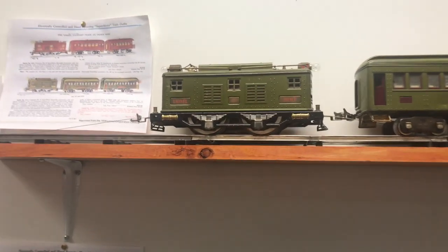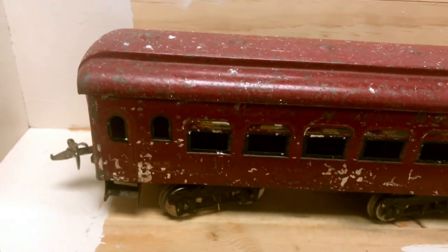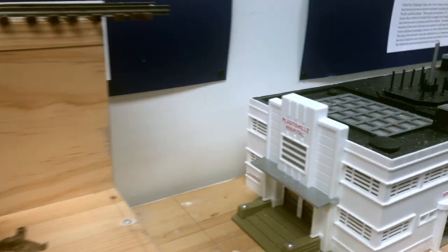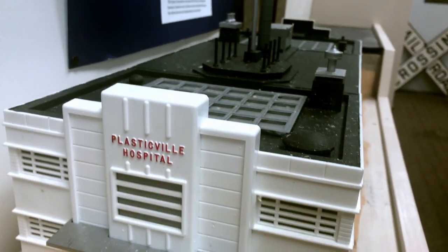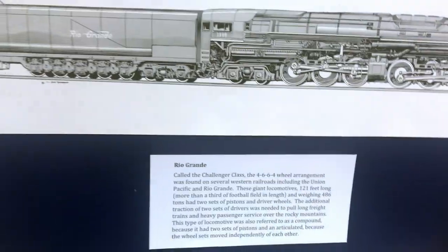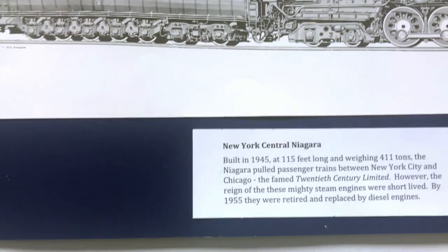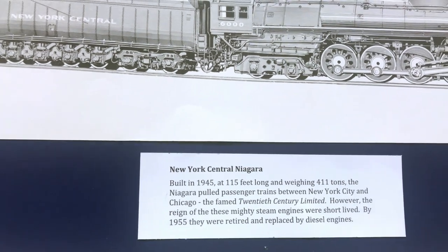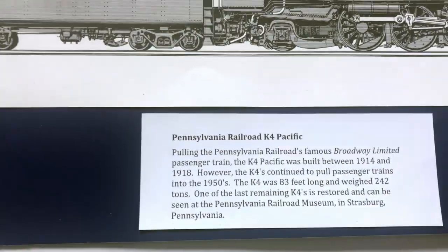Check out these old trains right here. Look at this, Plasticville Hospital. What we got here? We got the Rio Grande, called the Challenger Class, the 4-6-6-4 wheel alignment. And then we got the New York Central Niagara, built in 1945, at 115 feet long. Pennsylvania Railroad, K4 Pacific.